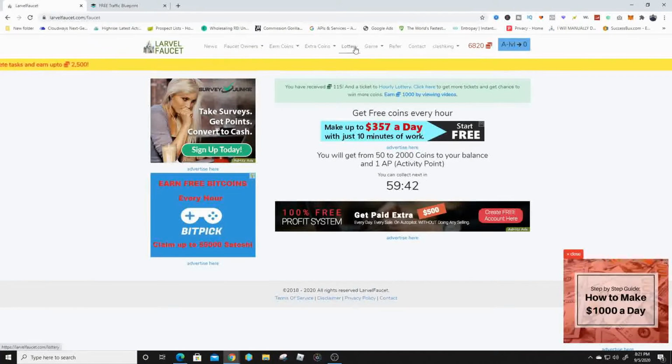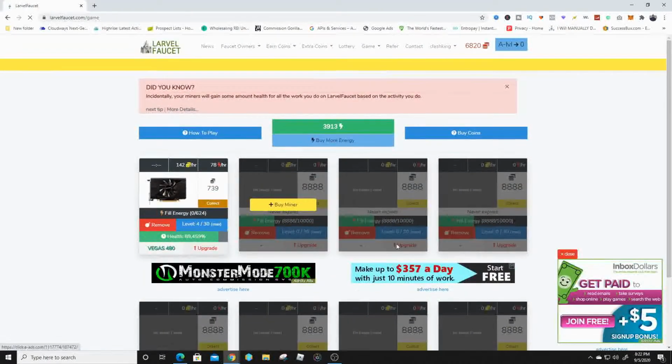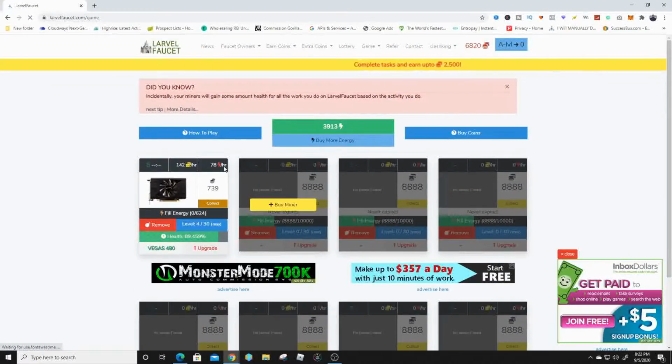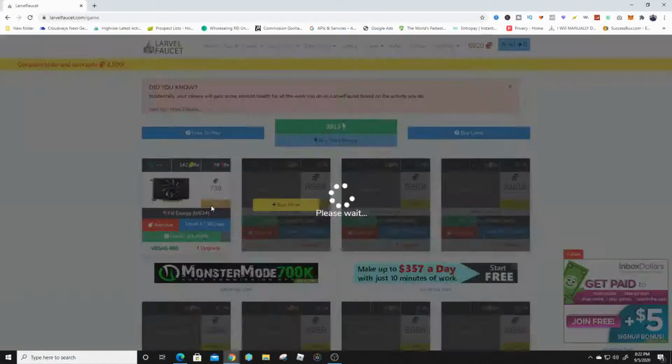Let's go over here real quick. Watch, this is where you can start to make this passive. Once you click on play game, guys, this is it right here. You buy these miners and it starts to accumulate some passive coins for you. Now this is kind of easy to understand, so let me click right here where it says collect, and I'm going to collect 739 tokens right now.